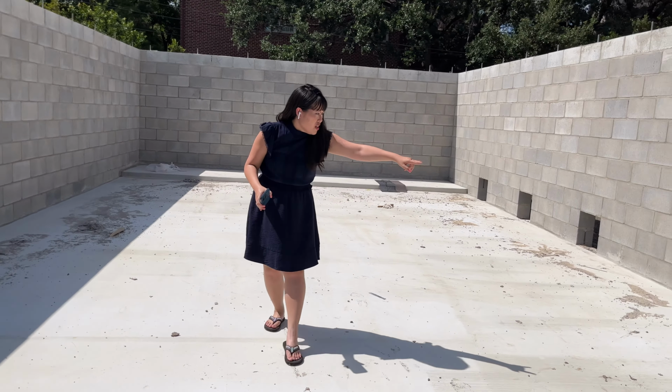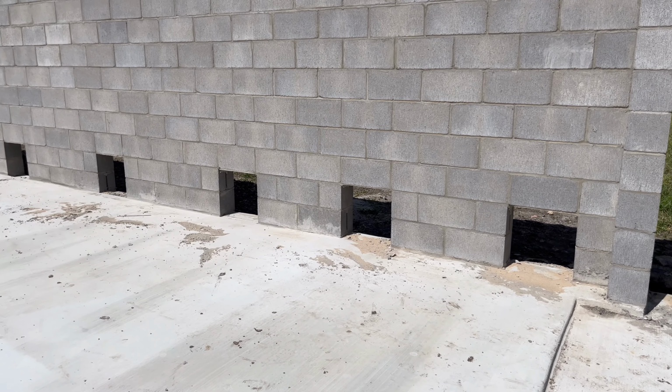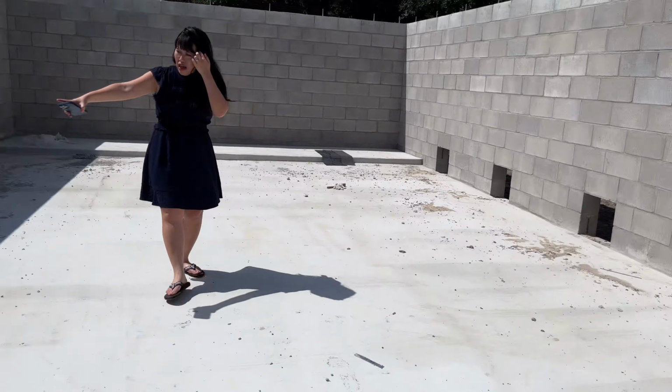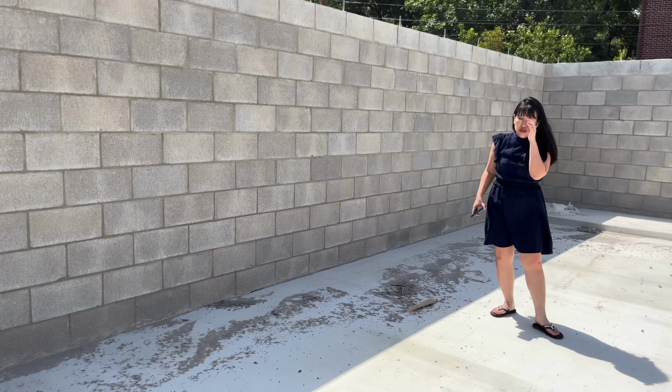You can see the air vents along here of the garage, along the sides. There's obviously none on this side because that's just going through to the middle of the house, where there's going to be crawl space.